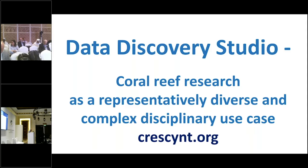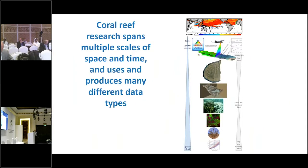All right. I'll zip through pretty quickly. The coral reef use case ended up being, I think, a useful use case for the Data Discovery Hub simply because the research is complex and representatively diverse, and so it mirrors what lots of organizations do. We were able to participate as a use case partly because we're funded by EarthCube as a coral reef science and cyber infrastructure network, a research coordination network, CRESCYNT.org.